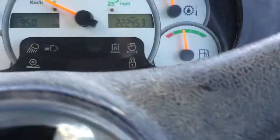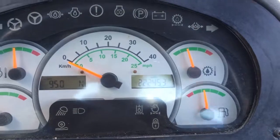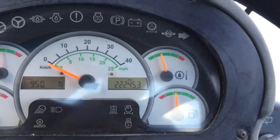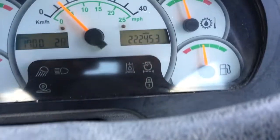That was fun. Okay, we've got it set up to where it starts in second, so we're gonna go in reverse now. Again, there's only 3 speeds in reverse.